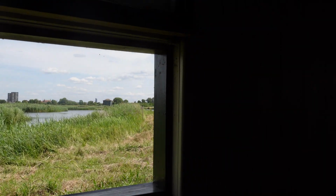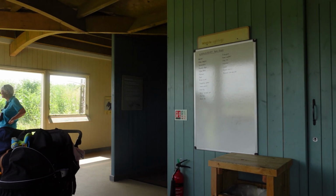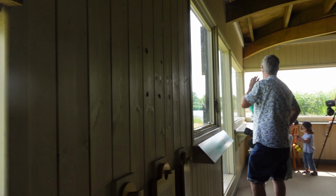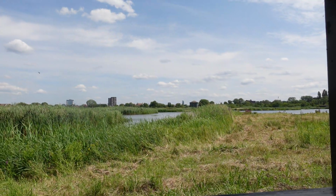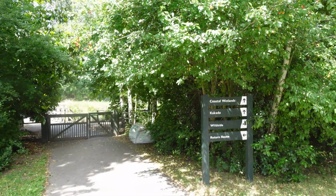But also in this one they had a fantastic volunteer who was showing people different birds that she'd found out on the different parts of the lake, so you could really take it in and get excited about it. By the way, I'm not a bird watcher or an ornithologist, but I just love this sort of thing.